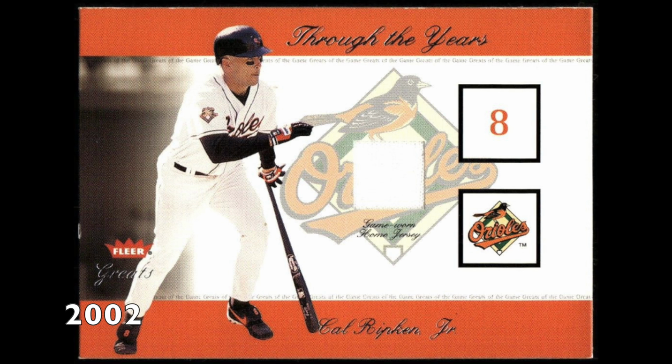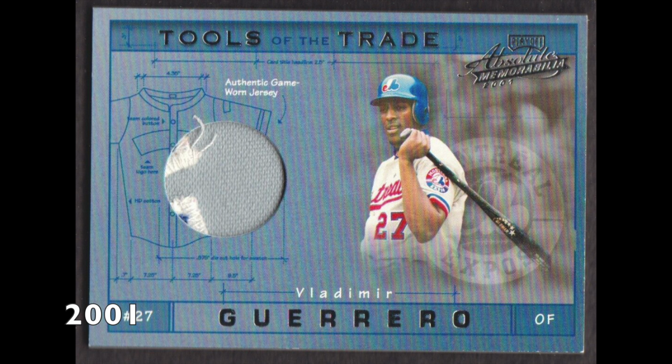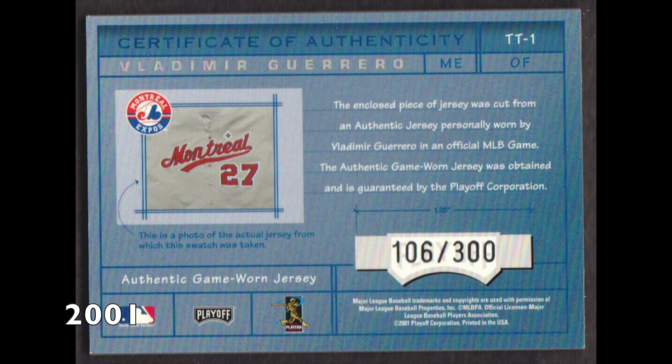Here's another example from 2002, a Fleer Cal Ripken jersey card. On the back, it very clearly states that this is a game-worn jersey card, worn by Cal Ripken Jr. in a game with the Baltimore Orioles. Here's another example from 2001, Vladimir Guerrero Tools of the Trade. On the back, again, the enclosed piece of jersey was cut from an authentic jersey personally worn by Vladimir Guerrero in an official Major League Baseball game. In this case, they even provided the photo of the actual jersey it was cut from. They did this regularly, and occasionally they would even say which game the jersey was worn in, with the date and everything. It was very, very clear what you had on your card.